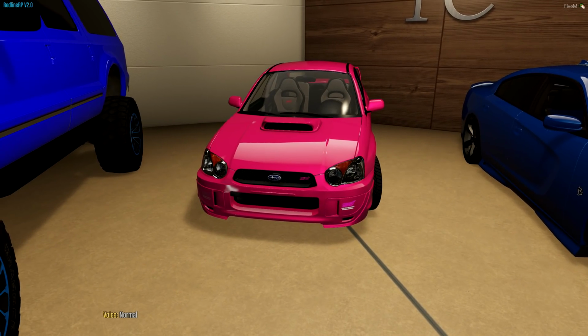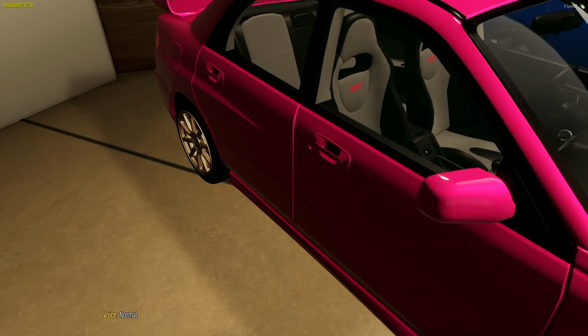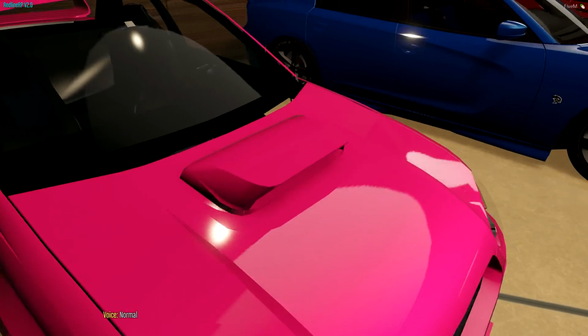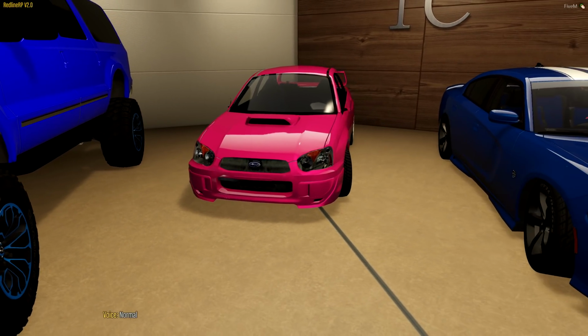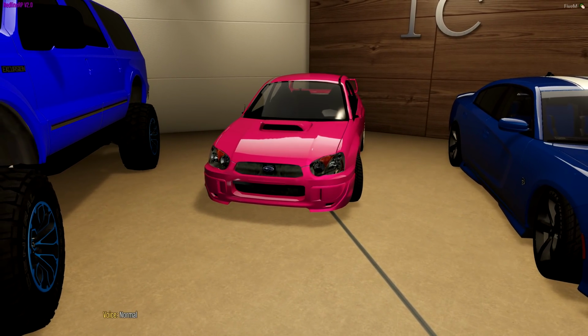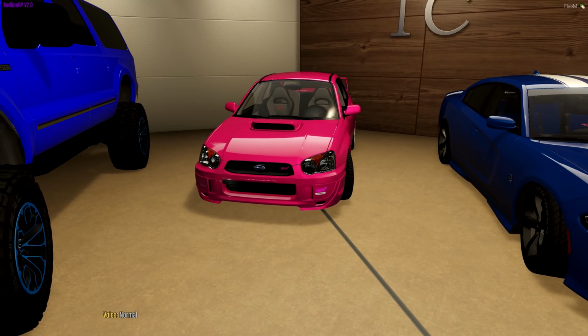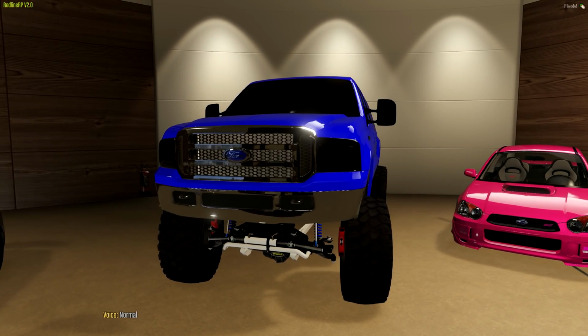Next up, we got the latest car. She's been repaired since the incident, but you can still see I need to do the paint and stuff, so still some work to do. But here is the Subi. This thing was involved in an accident, if you guys remember. I was just driving, and the Camaro driver just straight up hit me. It was really rough.